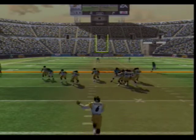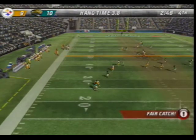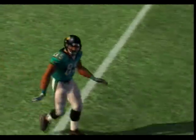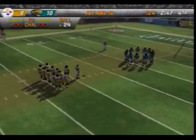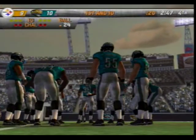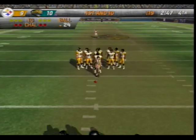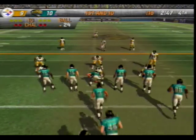Comes into the game for the punt. Number 85 is the deep return man, and he signals for the fair catch. Fair catch made at the 24-yard line. First and 10. We'll start the drive at the 24-yard line.